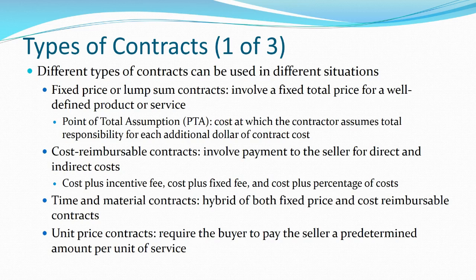So cost reimbursable means that you're covering personnel costs or other costs in the form of fees or percentages. Time and materials means you're billing somebody specifically for the hours you work plus the materials. And then we have what we refer to as unit price contracts, and that might be an example. I will clean this building for this many dollars a month. So that would be a unit price contract.